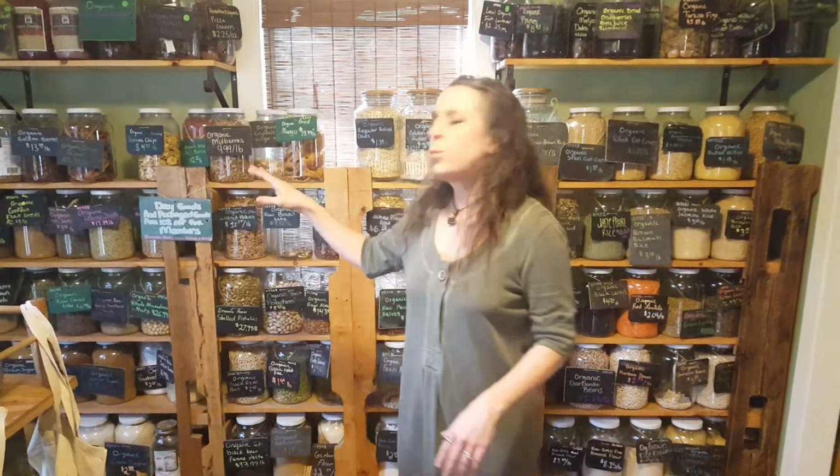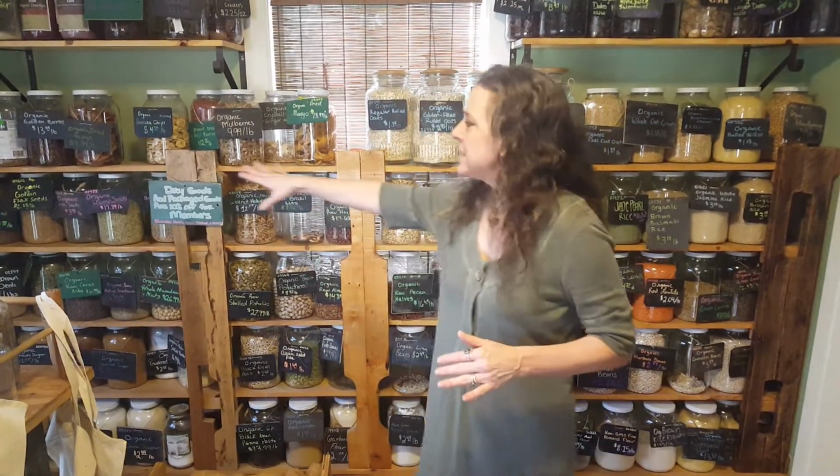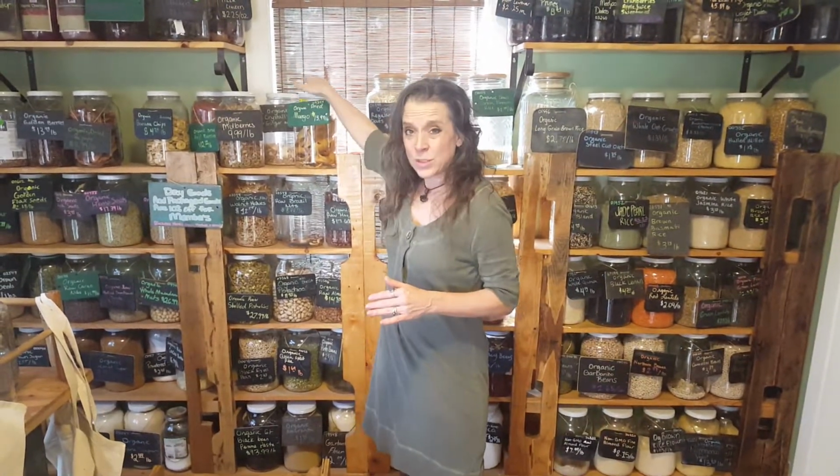But this is what is going to help keep your food clean and also keep it from oxygenating and breaking down faster. This is the reason that we choose here at the co-op to use glass with lids instead of the bulk bins that are plastic that you see in the stores. Those don't seal shut all the way. People put their little hands in them.